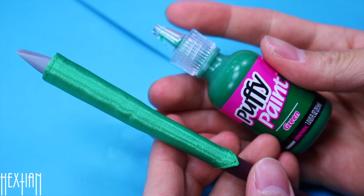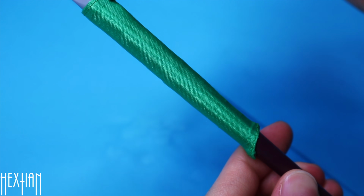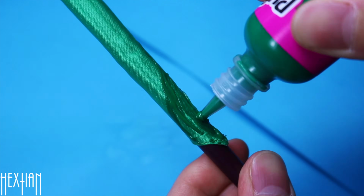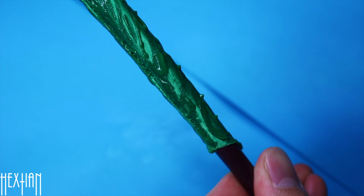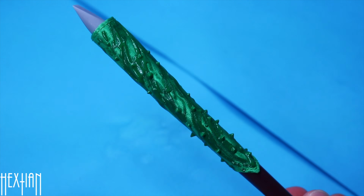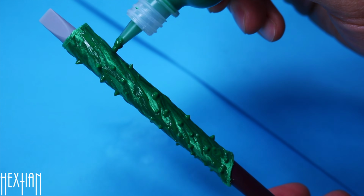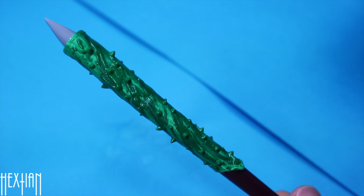Now for her sleeves, I want to use this puff paint over here to give it that thorny, branch-like, stem-like effect. I really wanted her sleeves to be a little bit more 3D, and I'm using the puff paint to also create the spikes and thorns from the roses. Unfortunately, it didn't dry as pointy as I wanted it to be. Over time, it just softens. But that's fine, it still gives off the thorn-like effect.